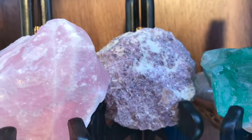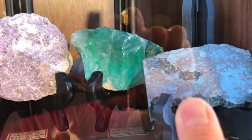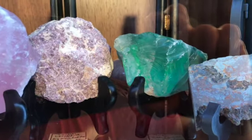And so we have a set of twins. And so this kind of blue, kind of metallic one, I'm not sure what it is, but that's for my oldest twin, and then another piece of green fluorite for my youngest twin. And so, yeah, these are definitely my family rocks.